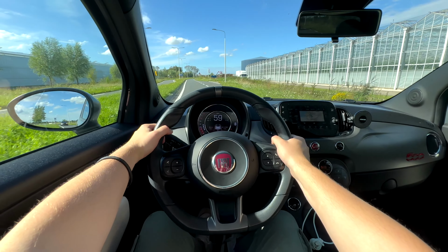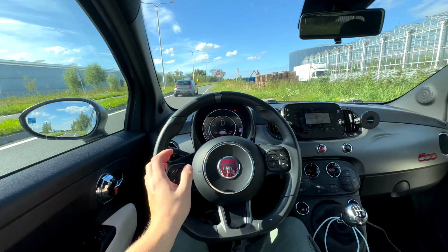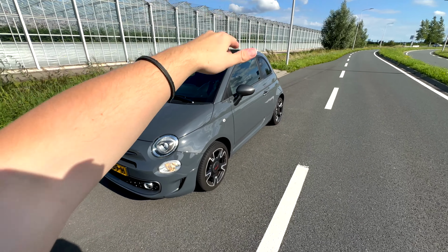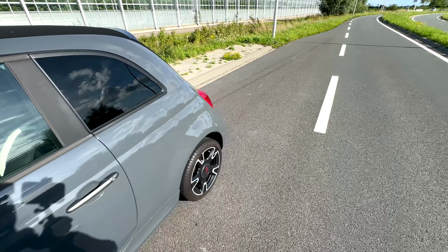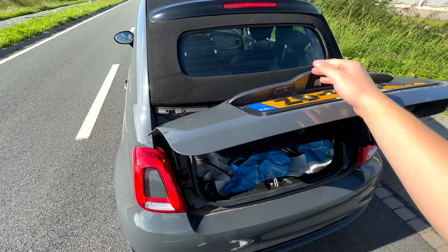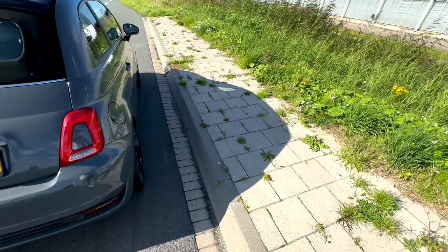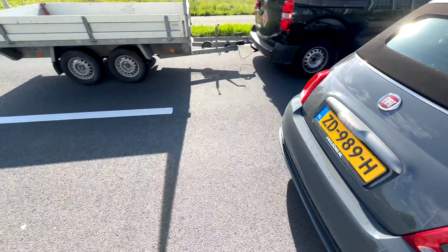I can show you the car a bit more from the outside. I thought, why not? So this is the car from the outside, and you can see the roof is now closed. It has some sporty rims, a good looking color, I think. And from the back we have a small hatch. It opens like this. You have a little space over there. We have one exhaust, a little sporty back, and it's fun to see this car drive. And this is the car from the outside.